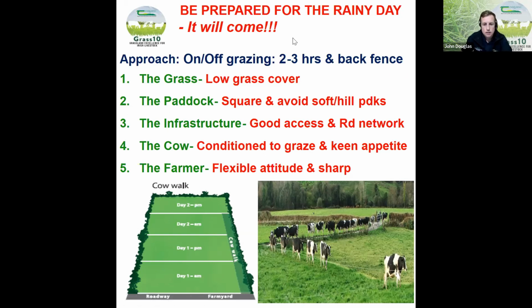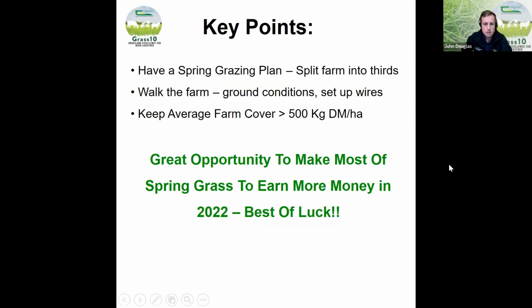So I think that's really it, just a few key points. The basic is to have a plan in place, and you can see how simple it can be. Split the farm into 3, and if you had a map, all the better, and identify the paddocks to graze first. Walk the farm, check the ground conditions, do a farm walk if you can, get an average farm cover, and set up your wires for grazing, because that's half the battle, having it ready.